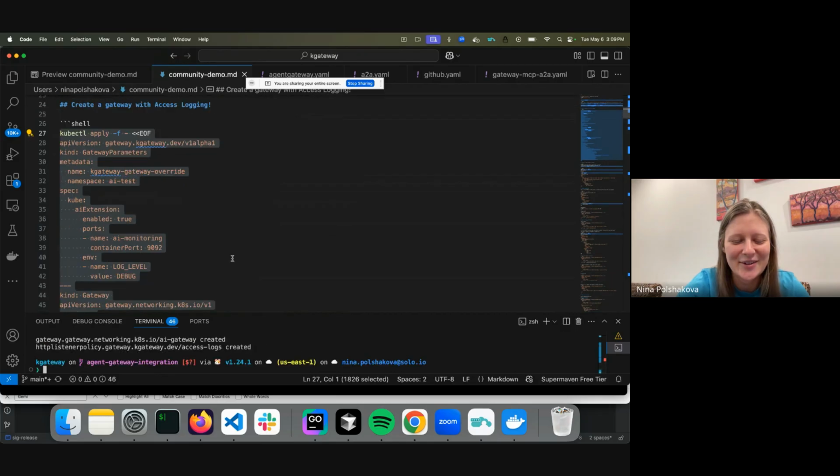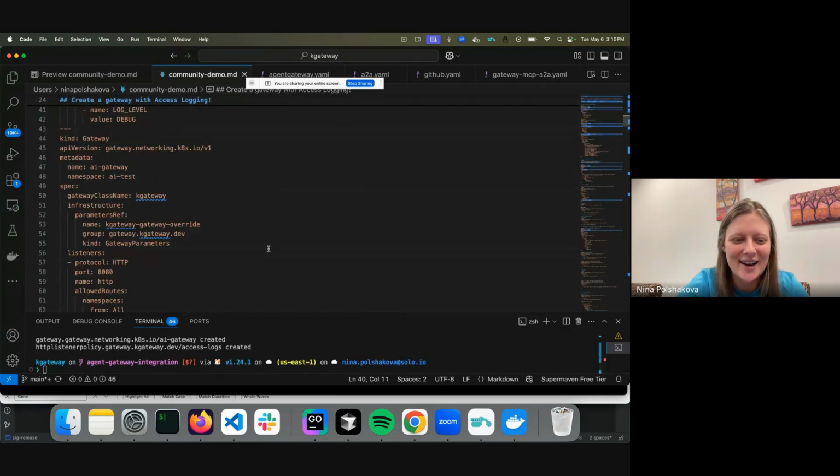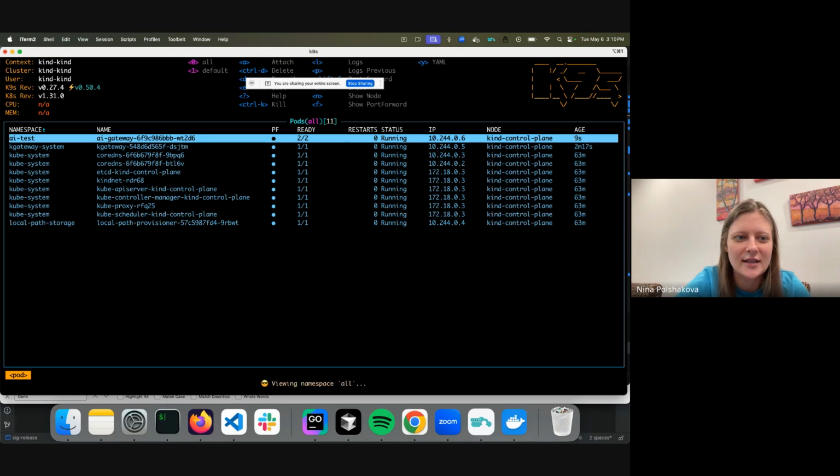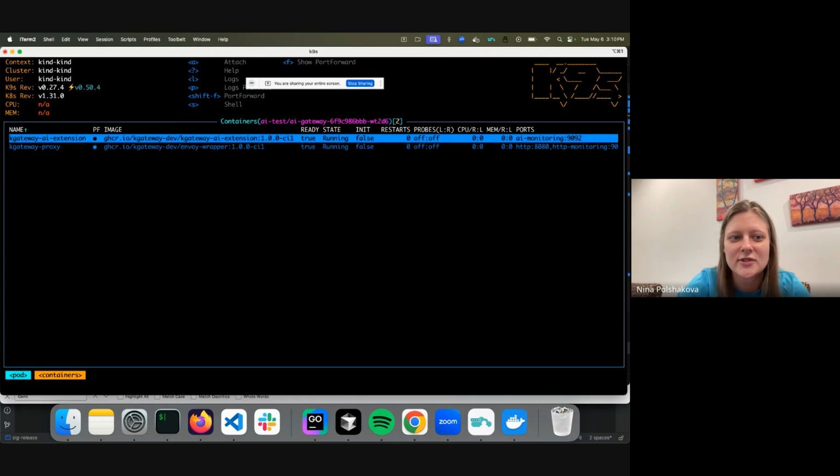YOLO. Cool. So we saw everything got created. So now we should have a gateway. Let's go back to K9s, and you can see that this just got created like 11 seconds ago. And like I mentioned, it has two containers. It has this Envoy wrapper that we're configuring, and then also this AI extensions. That's the new component that usually isn't there.